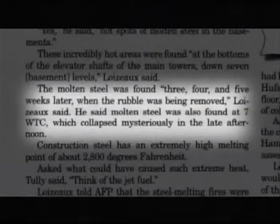He said that molten steel was also found underneath World Trade Center 7. So I'm looking through the official reports. What do they say about the molten metal? They say nothing. Now, wait a minute. This is important evidence. So where'd that come from?